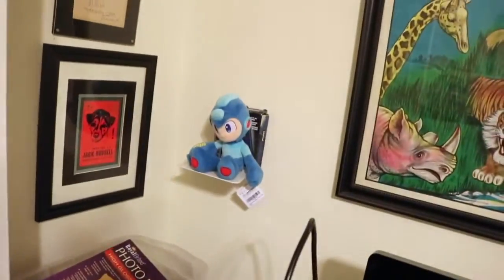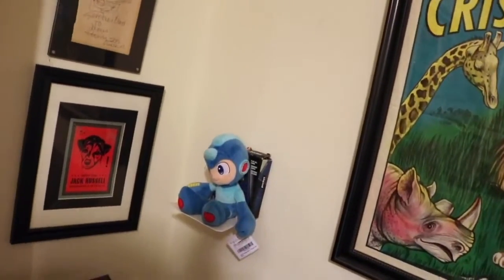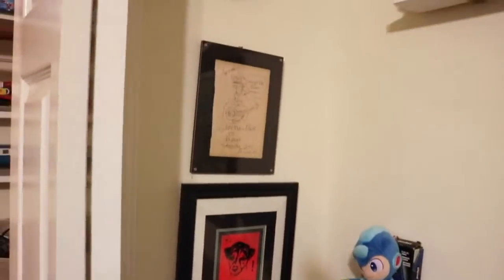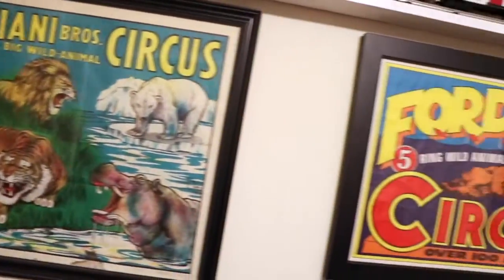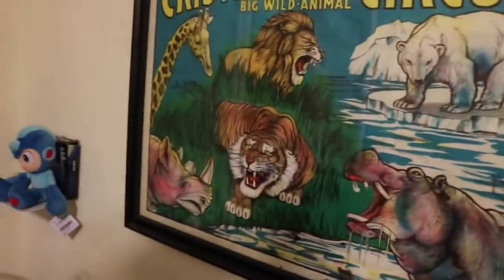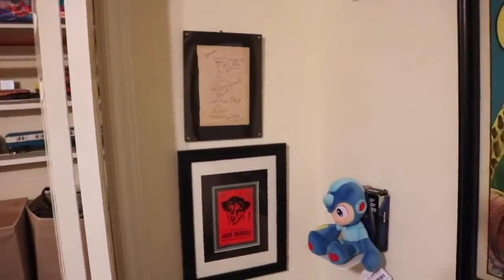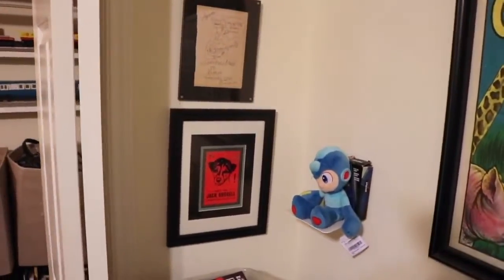Over there we have my Mega Man plush along with a boxed Game Boy Pocket. We have some posters over here. These are mostly vintage circus posters, and you'll understand why I have those in a sec, besides the fact that they look cool. Up here is actually something from a friend, Ambrose, Slideman Blues. He was a busker in Victoria, BC. Awesome guy. Hope he's doing all right.